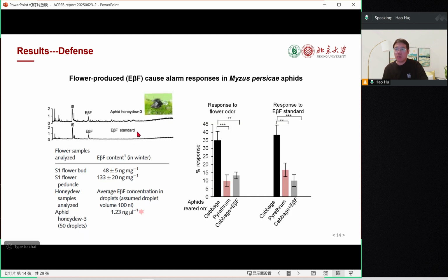But what's the point of storing so much EBF? Apart from slow release to attract the beetles, we wondered, since aphids feed on the phloem, could they also ingest EBF? So we fed aphids on pyrethrum stems and collected their honeydew. We detected undigested EBF in the honeydew, mimicking natural alarm release. This is a very interesting and hard assay, because we have to collect the tiny droplet within half a second using a microcapillary.